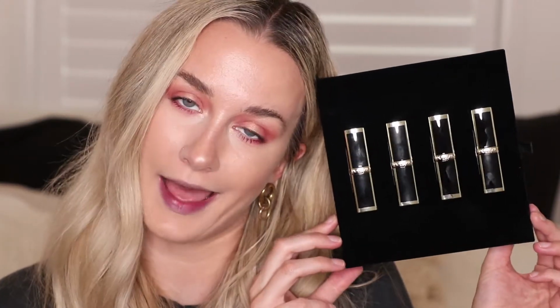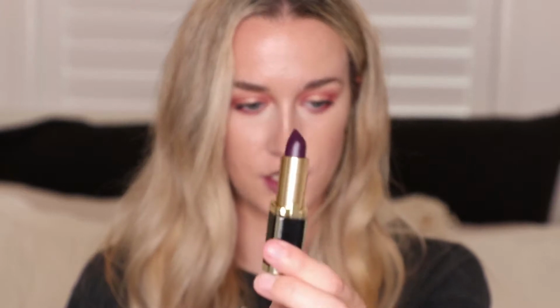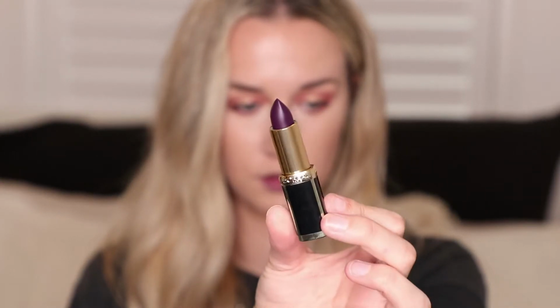Next up we have the Couture Tribe in the beautiful black and gold packaging. This has more classic shades. I feel like this is going to be a bit more me. I can see that there's a classic red in here, a nude, a peach, and another purple. So let's give it a go. First up we have Liberation, a gorgeous dark purple.